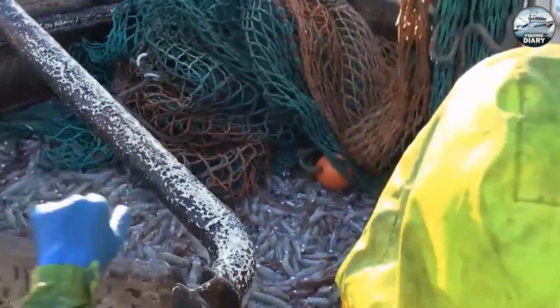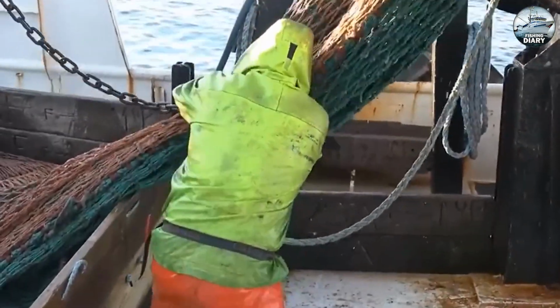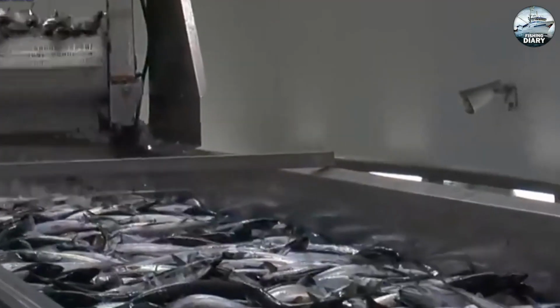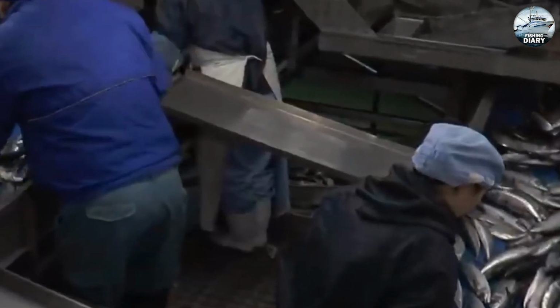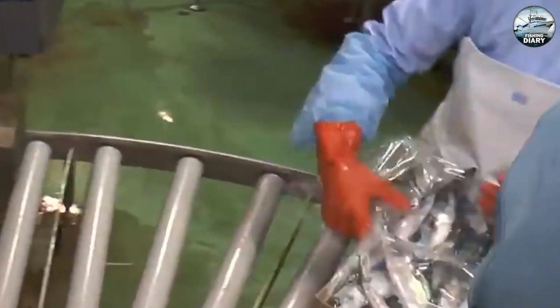It's done by a team who use sharp knives to cut open the fish and remove their organs. A skilled crew guts the tuna and washes it thoroughly for cleanliness and freshness. Then our professionals fillet the tuna with precision and finesse, transforming them into delectable cuts of fish ready to enjoy. The fillets are then weighed and packaged.